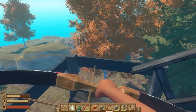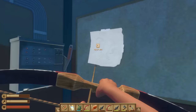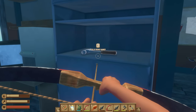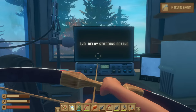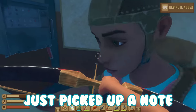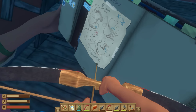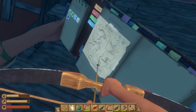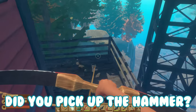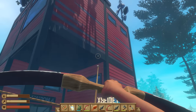Oh, music starting again. Station 4. Look at this. What am I looking at? Oh, I found the bronze hammer. Yes. And I also turned this on. And I also picked up a note. What does the note say? Excited. It's a picture of the map. I can see. Did you pick up the hammer? Yeah, I got the hammer. You started the station, goody. Yep. We all good.